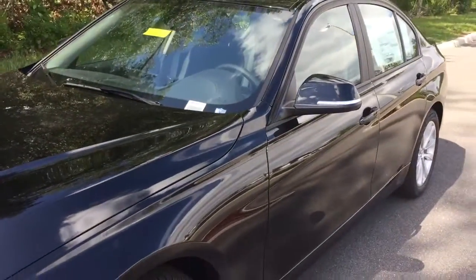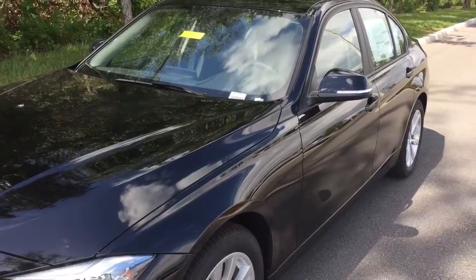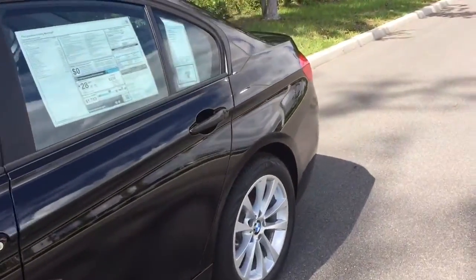As well, I want you to take note of all the lines and curves in this gorgeous vehicle. BMW has done an excellent job of cutting a lot of the wind resistance out of their cars, making them really aerodynamic for better gas efficiency and overall performance. We're also known for our 50-50 weight distribution for a more stable ride.